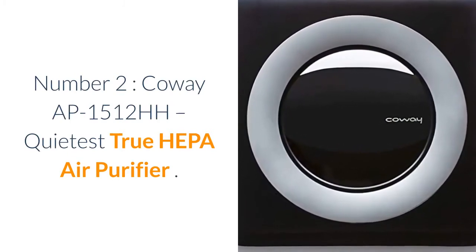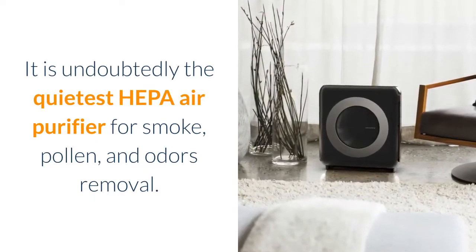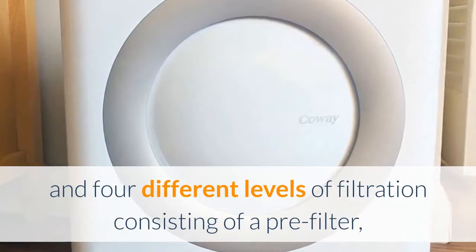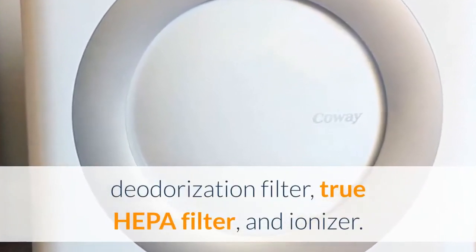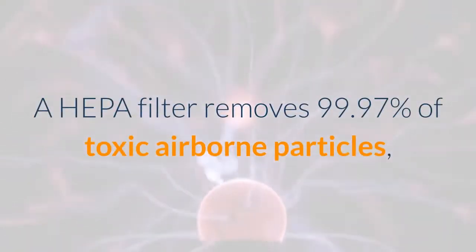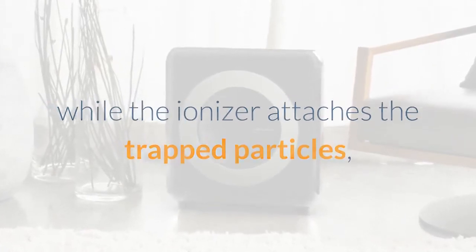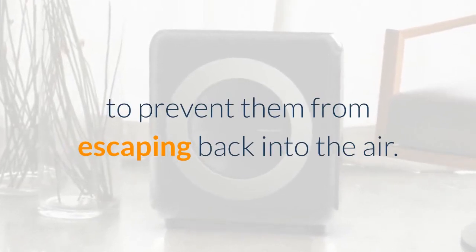Number 2, Koei AP1512HH, Quietest True HEPA Air Purifier. It is undoubtedly the quietest HEPA air purifier for smoke, pollen, and odors removal. It employs smart sensors, a variety of fan speeds, and 4 different levels of filtration consisting of a pre-filter, deodorization filter, true HEPA filter, and ionizer. A HEPA filter removes 99.97% of toxic airborne particles and pathogens that are 0.3 microns or larger, while the ionizer attaches the trapped particles to negative ions through an electromagnetic reaction, to prevent them from escaping back into the air.